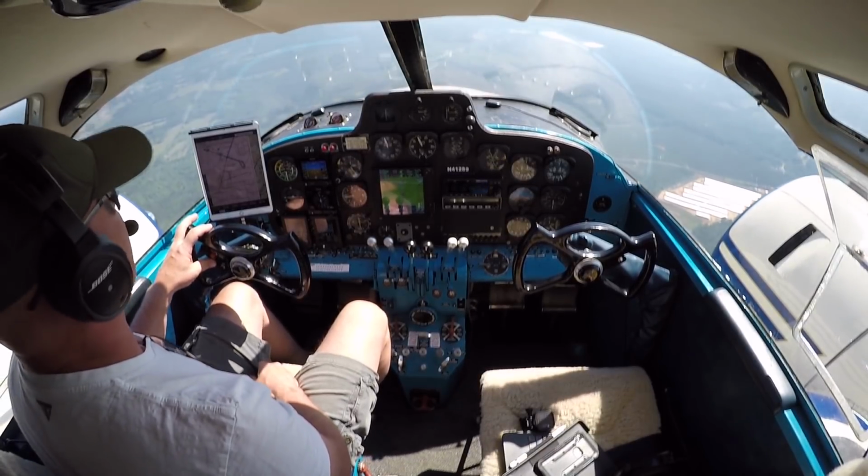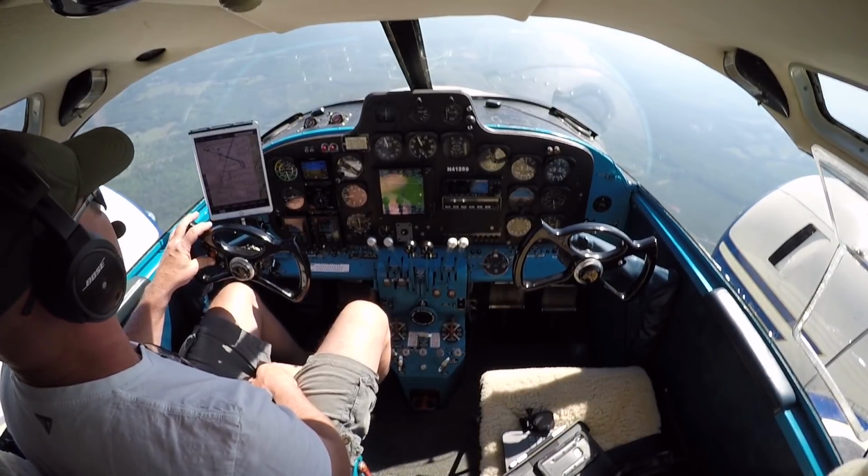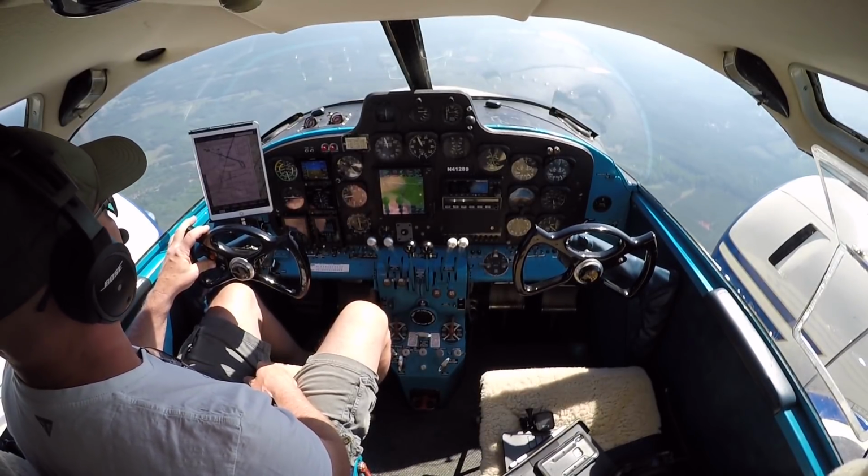And Thomaston traffic, Twin Beach is about 3 miles north of Yates, and we'll be turning outbound for the ILS 30 approach into Thomaston.